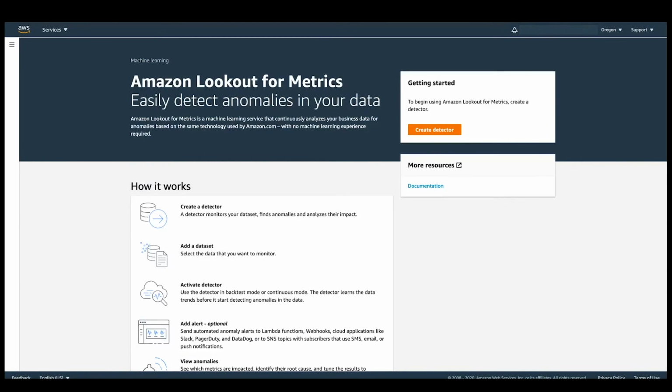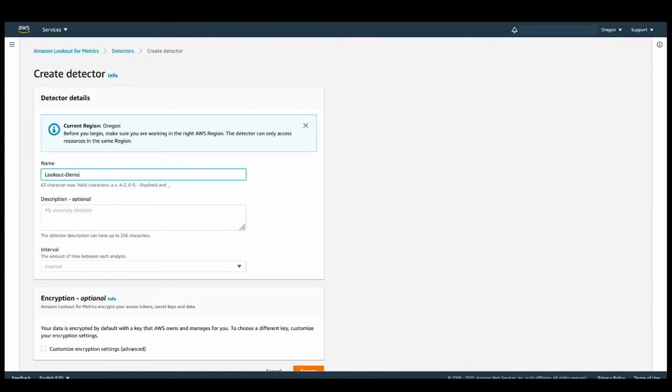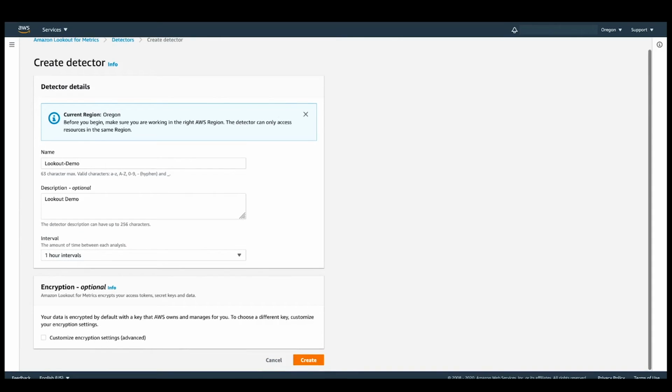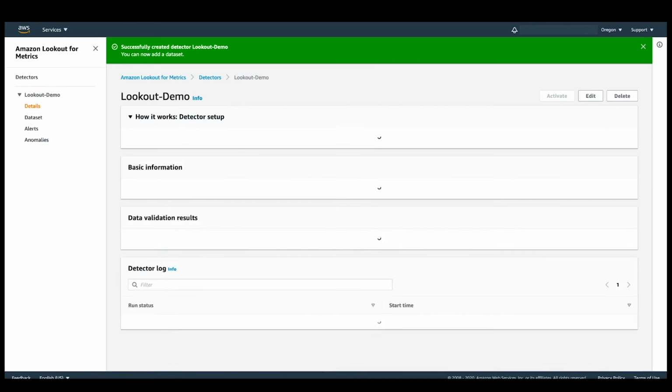This is the landing page for Amazon Lookout for Metrics. We'll get started by creating a new anomaly detector. Provide it a name and a description. Notice you're asked to specify an interval, which is how frequently you want the service to detect anomalies in your data. I will select 1 hour interval for my use case. I hit create. My detector is successfully created.